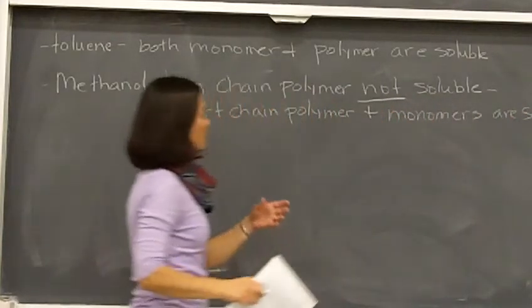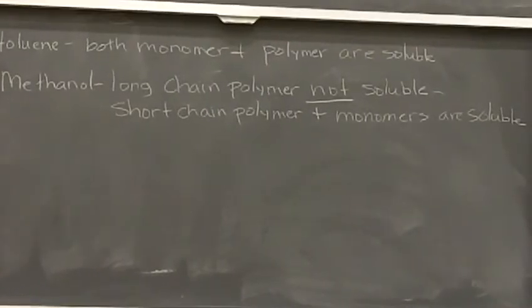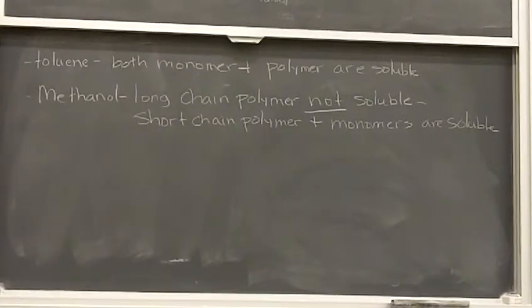So if you use too much AIBN, you're going to form all these short chain polymers which will not precipitate out with your methanol, and you're not going to really isolate a whole lot of stuff, okay? So we want to work towards long chain polymers being formed, so then this precipitation will work out that you actually get your polymer out of the mixture, okay? So with this precipitation, you are going to lose a little bit of material because you're not going to precipitate out any short chain. You're only going to get the longer chains to precipitate out.